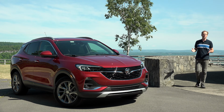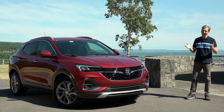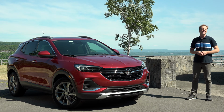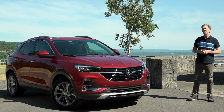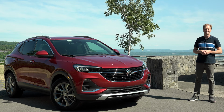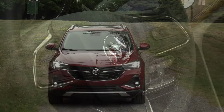As Buick continues their transition away from cars to a premium SUV brand, they've got more slots to fill between Encore and Enclave. And taking up residence on the smaller side of things is this all-new Encore GX, capitalizing on the brand's most popular nameplate. Last year, Buick sold over 100,000 Encores in the US.